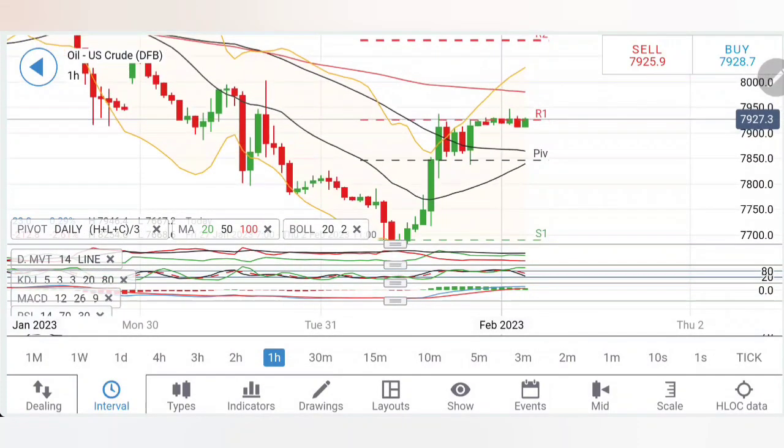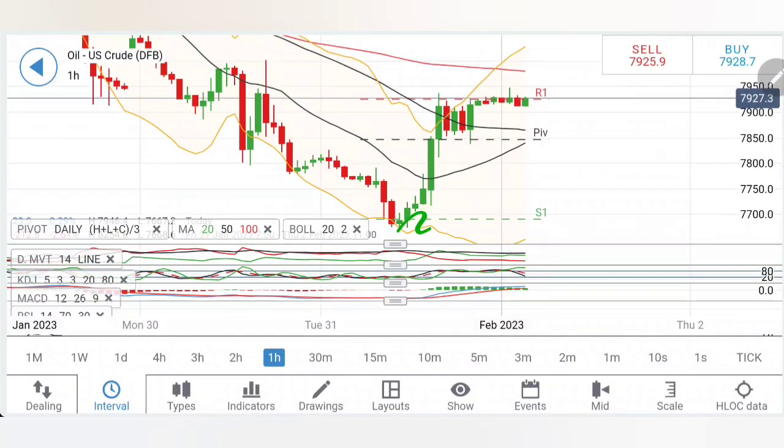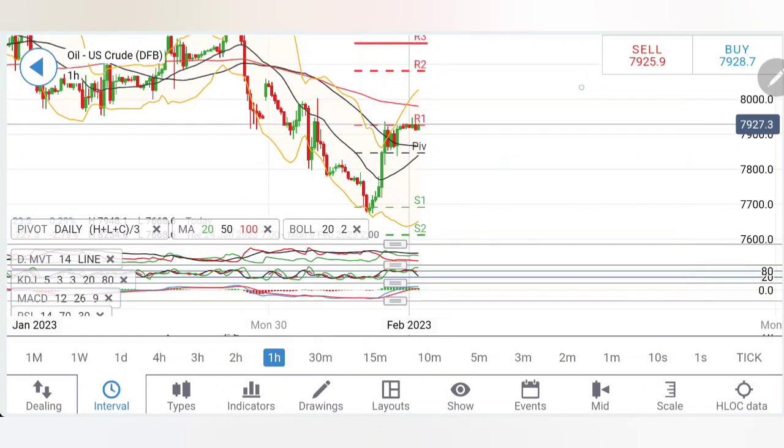Now you can see crude oil on the hourly charts. See, after creating the base, it has seen a sharp recovery. Now it is trying to consolidate here. Also remember 79.5 is a good resistance, and see on the hourly charts, it has broken this level and hence it is trying to reverse. It is trying to show you a reversal.